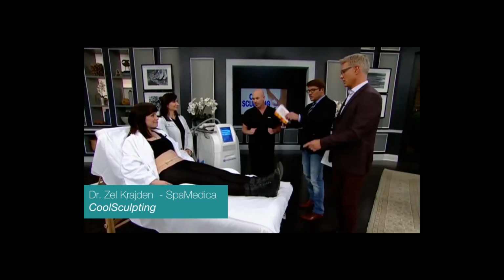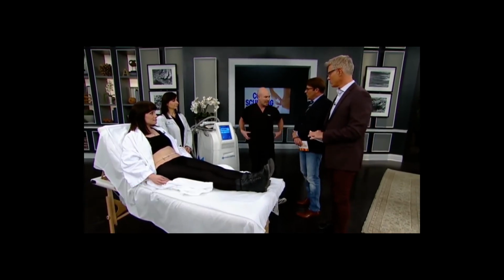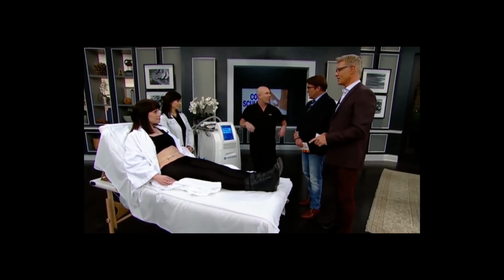Oh, wow. So is this good for areas like, say, under the arm for women? For sure. Women's under the arm, men's love handles, anyone's abdomen, and women's bra roll are the 4 most common areas.